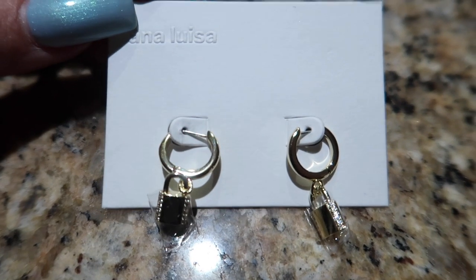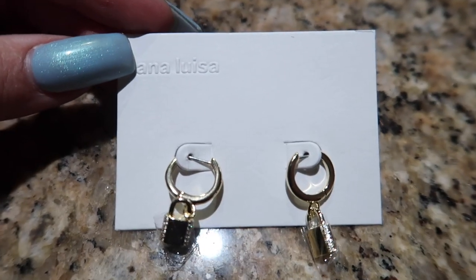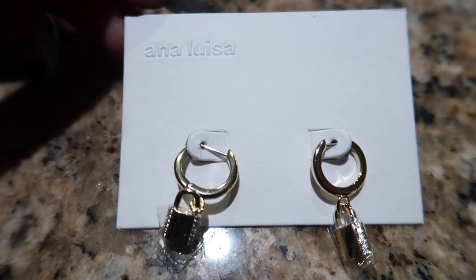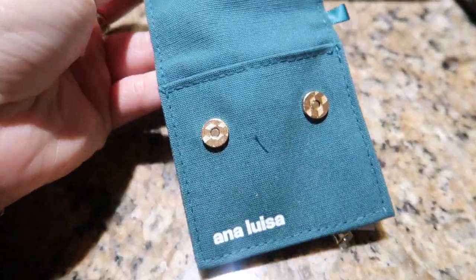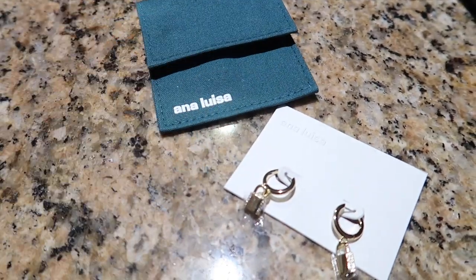This is the next pair of hoops that I got. They have little lockets and they're just really cute. I like this style because it's simple, but you also get that little dangly piece. And all of their earrings come in these really nice cases as well, so you can store your jewelry in here so that they don't tarnish and stuff like that. These are really, really nice little cases.